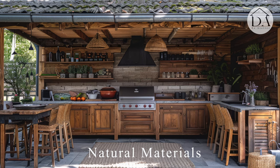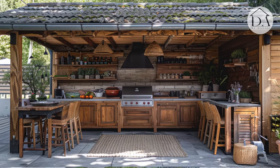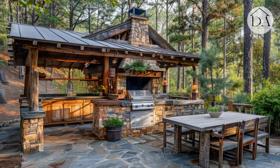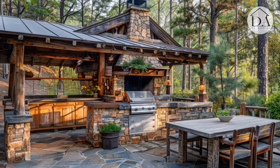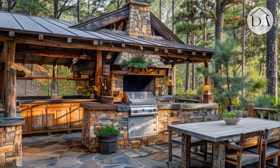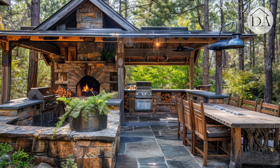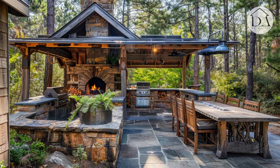Natural materials. In crafting a rustic outdoor kitchen, the choice of natural materials forms the very essence of its allure, evoking a sense of timelessness and harmony with the environment. Each material, carefully selected for its distinct characteristics, contributes to the space's aesthetic and functionality.